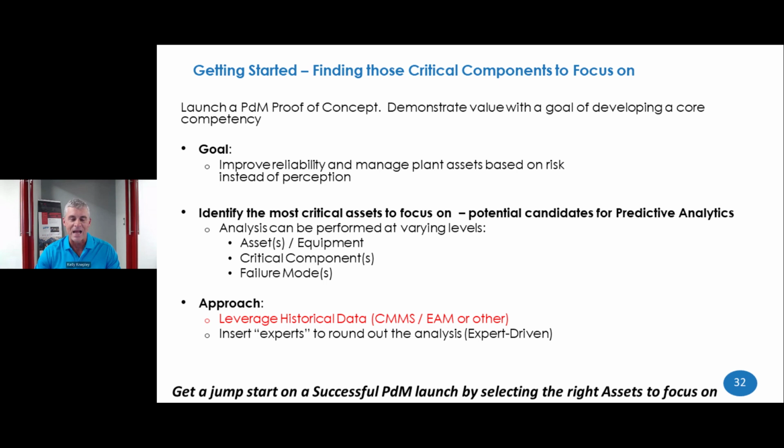So picking the right asset, and then the approach around leveraging data to figure all that out, and making sure this isn't a technology thing. I'm going to be all over this for the rest of my slide deck. This needs to be expert driven. You have maintenance personnel and operations personnel out there today. You need to bring those folks into every single one of those.